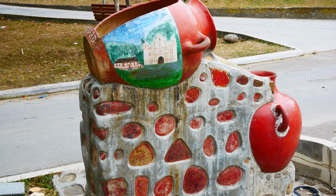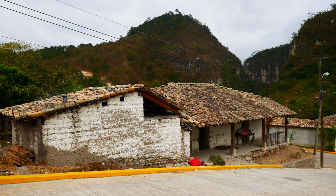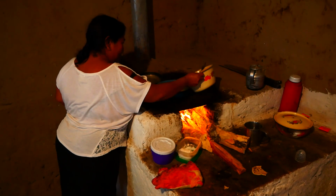I took a day trip to the village of La Campa, well known for its Lenca-style pottery, as depicted here outside the church. This is a typical village house with its tiled roof. And this is the outside toilet. I saw smoke coming from under the roof, so I shouted out hola and was invited inside to see them preparing lunch.